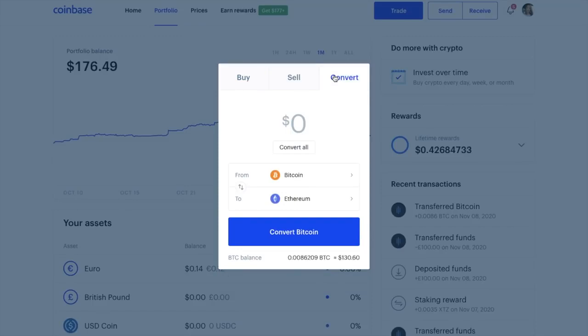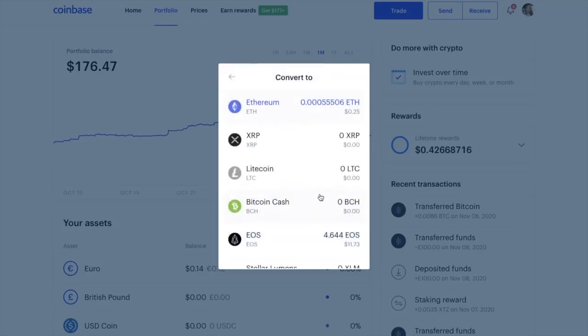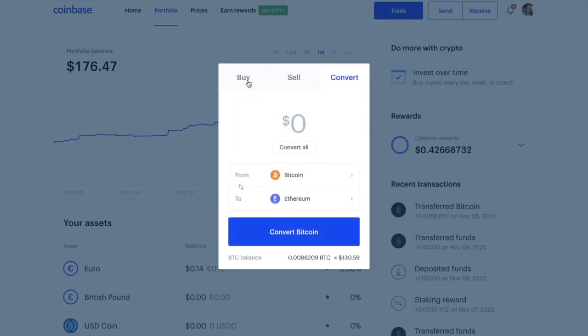So as I said, you might want to try out another cryptocurrency, and you can easily exchange from one cryptocurrency to another by choosing Convert. So first, you'll want to choose which asset you want to exchange from. And in this example, I'm going to state that I want to exchange from Bitcoin to the second most popular cryptocurrency, which is Ethereum. And you'll need to enter the amount that you'd like to get, or you can choose to convert all. Once that amount is entered into the top here, it'll automatically populate to show you how much of the crypto that you're going to be receiving. So let's preview this.